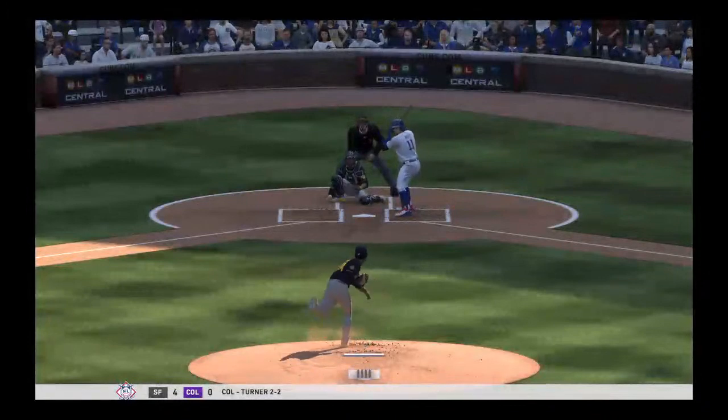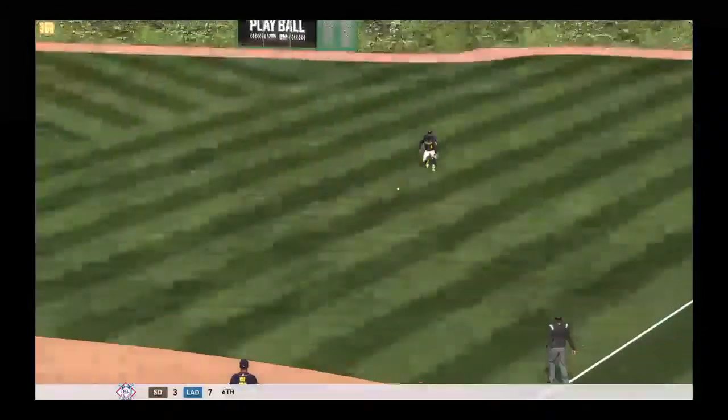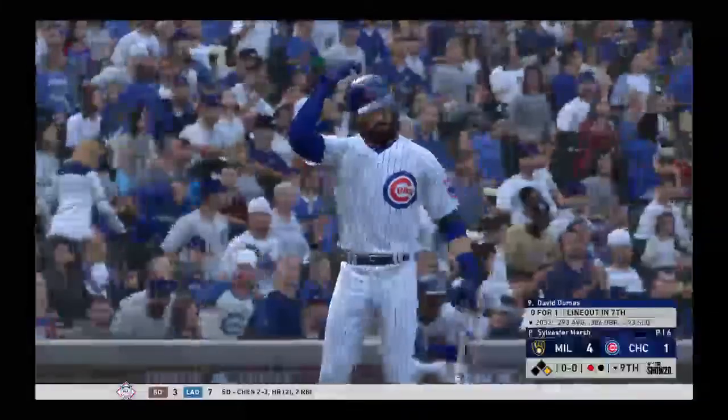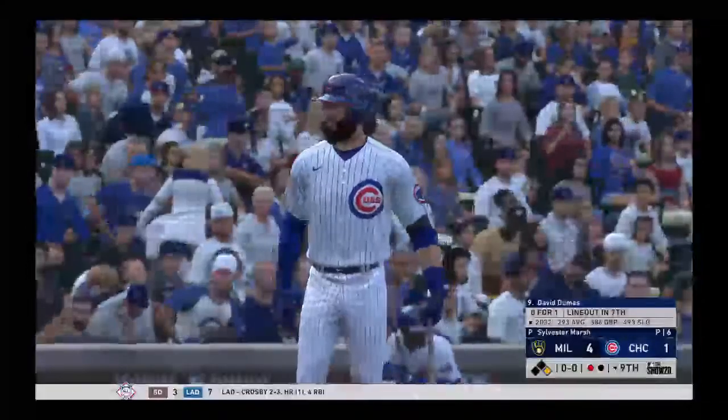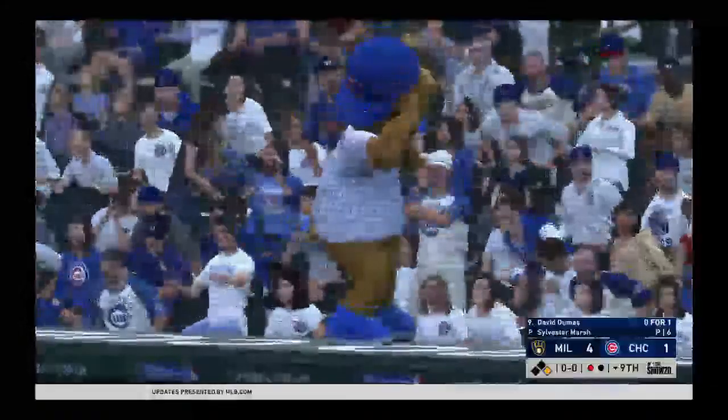Hey, Dan, these guys have put a lot of guys on base, but no one seemed to cross home plate. Are you cognizant of that as a pitcher? Are you aware of the traffic? No doubt about it. 9 runners stranded so far in this game. It's time somebody comes up with a clutch hit. Settling in now, David Dumas.